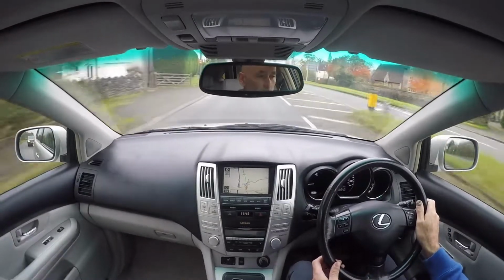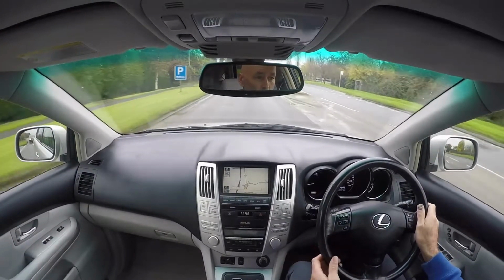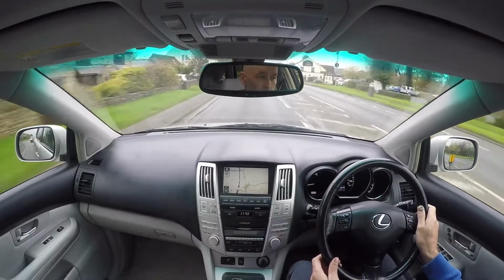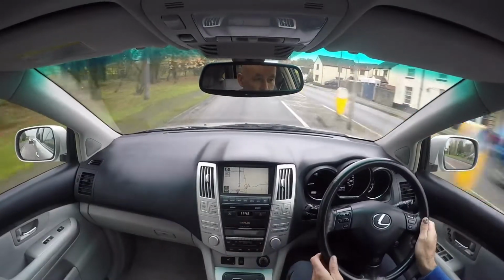The road test's also done locally to ourselves on the same roads that any prospective buyer will go on, so I'd hope it would be representative of what you'd feel yourself. As you'll probably know from the advert, the car's had a wonderful service history by the Lexus main dealers, and it's absolutely obvious as soon as you drive the car.